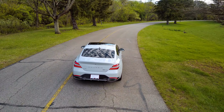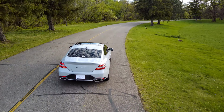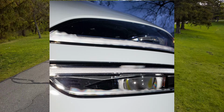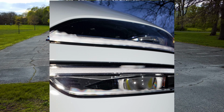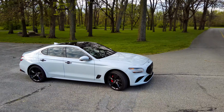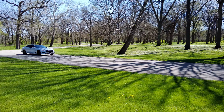Now, a second problem I have had on this car literally just occurred while I was in the process of making this video. And that is my headlights have started to get condensation in them. Now, it does state in the owner's manual that this can happen due to temperature changes, shifts, or whatever. But let's just be realistic here. Your headlights are not supposed to fog up or get condensation in them.